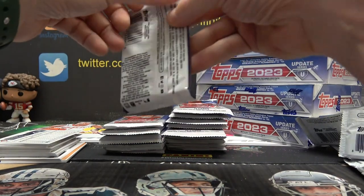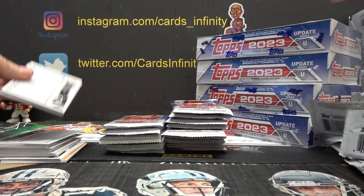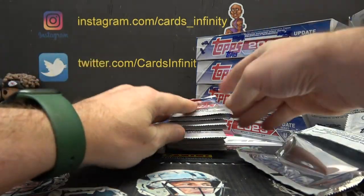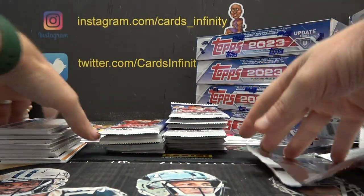Mike Trout does have autographs in here, Cody, so maybe we'll get them. When is Keith's first break? What? Oh, yeah, the fly story.